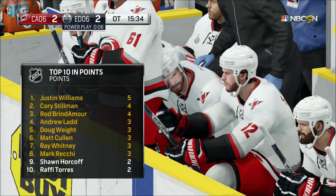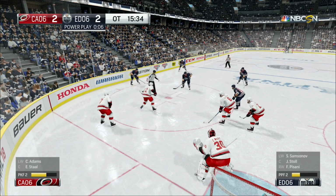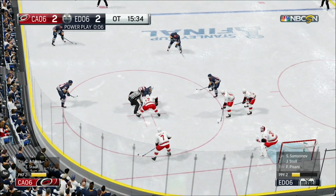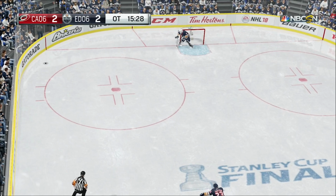The team has always leaned on him as one of their offensive producers. In the playoffs, you have to look to your best players to be your best. And here he is in the top 10. We have a winner. Yeah, shot back out. All's fine.